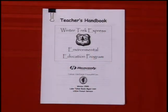So if you're a teacher and you want to get in line for this program, you should call you at what number? Well, the best way to get a hold of me at the Forest Service is 530-543-2694. Now, in giving you that phone number, mid-December would be the soonest that you can give me a call. And then I will get you all set in the book, sign you up, and then mid-January is when the program actually begins.